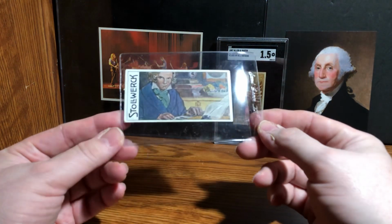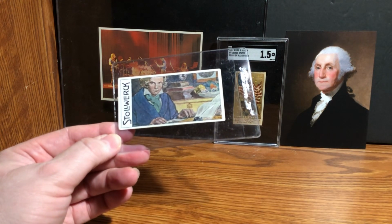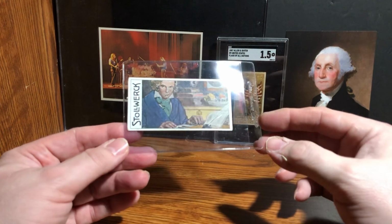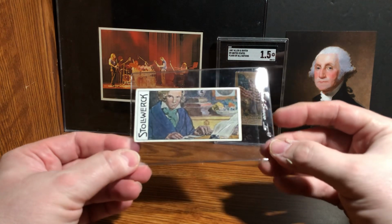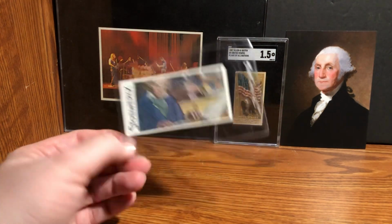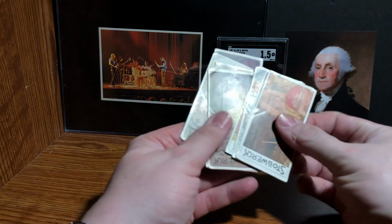I picked up the musician set as well. In a previous video I had shown, my friend Don had found a bunch, but not Beethoven. He found a Bach and a Mozart, which we got slabbed up from SGC, but I needed the Beethoven. So I was able to win this set as well, set of 6. So another Bach, another Mozart. Can't have too many of those, but you can only slab up so much stuff. So those are not going to get slabbed up.